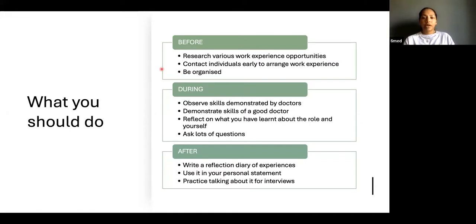The next thing is try and contact individuals early to arrange work experience, as I said before, and be as organised as you can, because they do have really busy schedules. So the better you are at getting back to emails and stuff like that, the more likely you are to get those hospital and GP work experiences.